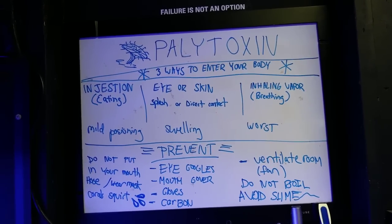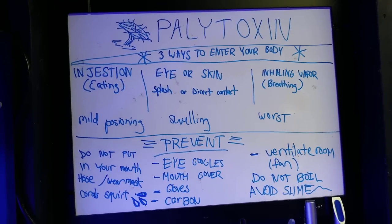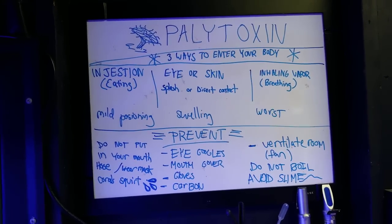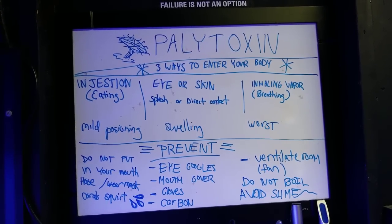But Palytoxin, keep it out of your mouth, out of your eyes, your skin. Don't inhale it. If you're fragging, use carbon, gloves, all that stuff. I said it a million times. Go back and watch this video again. Trust me, you do not want your eyes swollen shut. Once it happens, you'll never forget it for the rest of your life.